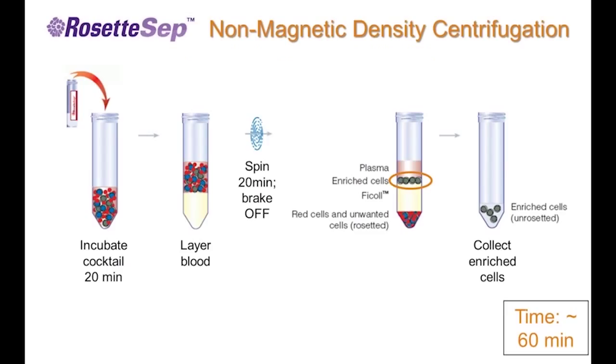To use RosetteSep, you simply add the antibody cocktail to the blood and let it sit for 20 minutes. Then you perform a regular density separation. Your unwanted cells will pellet with the red blood cells, leaving your enriched cells to be carefully collected at the interface.